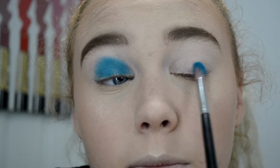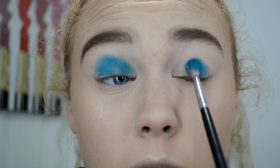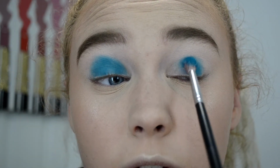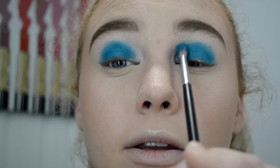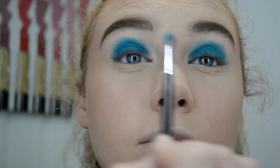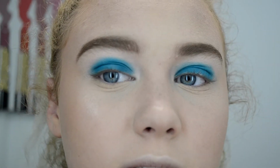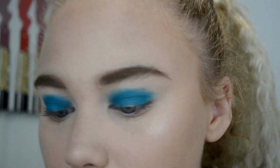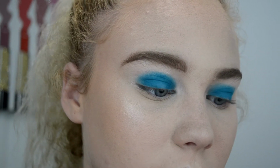Go into the same thing on this side. Trying not to pick up too much because I don't want it to fall down on my face. Then I'm going to lightly blend the edge of that just so it's not as harsh. Oh my god, I love this color. Then I'm going to blend that out with the shade Mint Tea. Minty? I don't know.